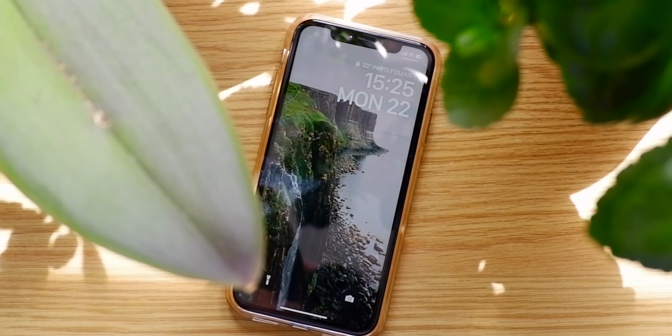So around a month ago, I jailbroke my iPhone XR, and in today's video, I want to show off my favorite tweaks that I've found so far. So I guess the logical place to start is the lock screen.